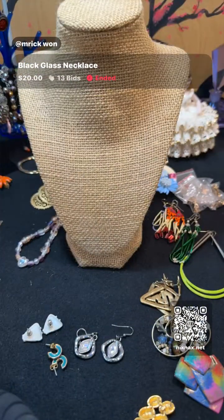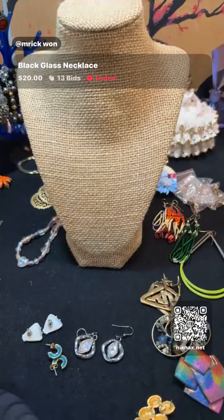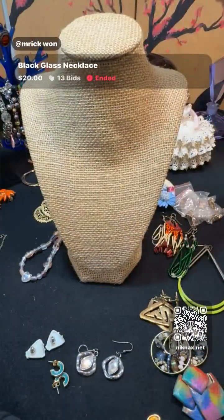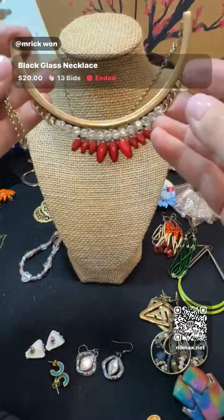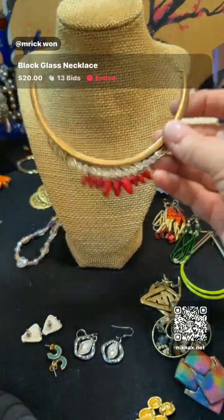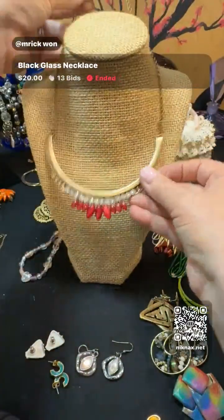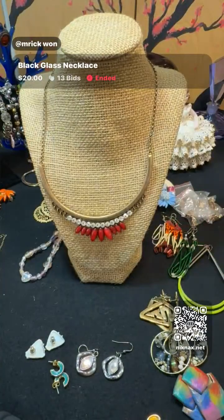And then I have this, this is it for the necklaces. This is a set. It is contemporary, but I think it's just beautiful. It is an earring and necklace set, supposed to be like that, and a half moon. Here are the earrings that kind of look like scarabs, and it lays like that.